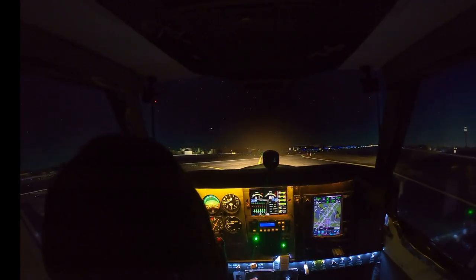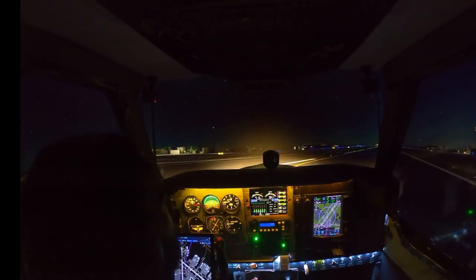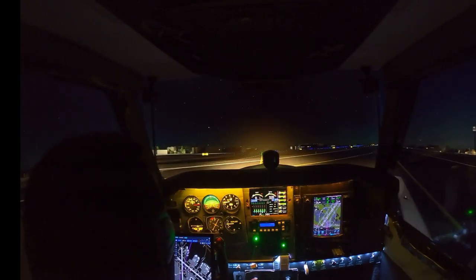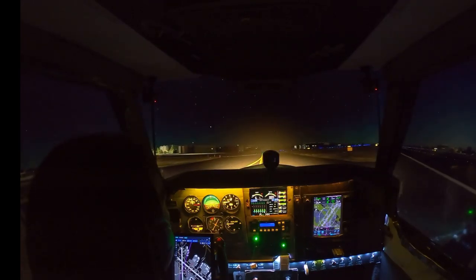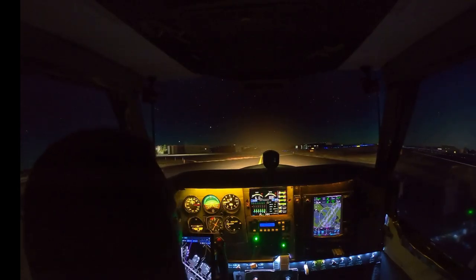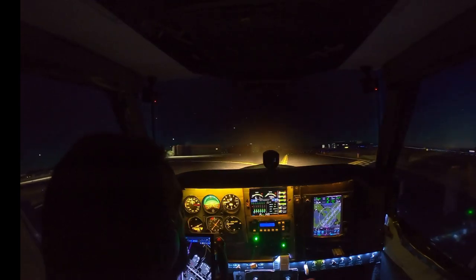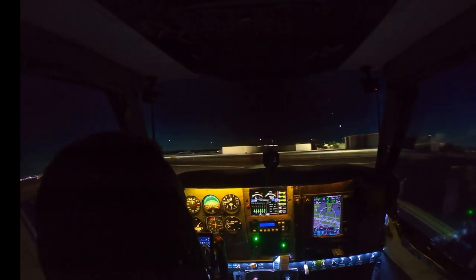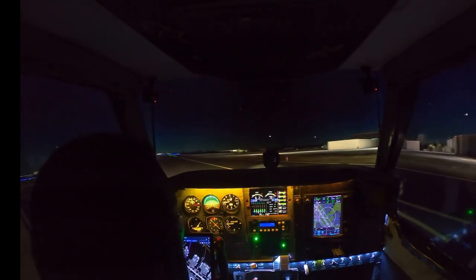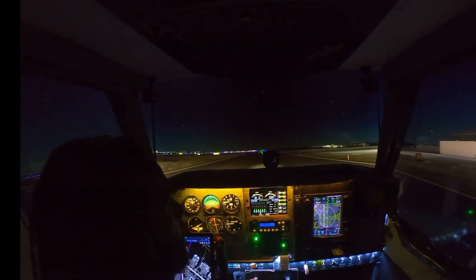Charlotte, ground American 2186 with Juliet. Ready to taxi. American 2186, Charlotte ground, taxi to runway 36 center via Alpha and Bravo. Contact tower on 118.1 when ready for departure. Taxi 36 center via Alpha and Bravo. Contact tower on 118.1 when ready for American 2186. Charlotte, ground American 2186, requesting to cross runway 5. Charlotte, ground American 1221, Papa Golf.